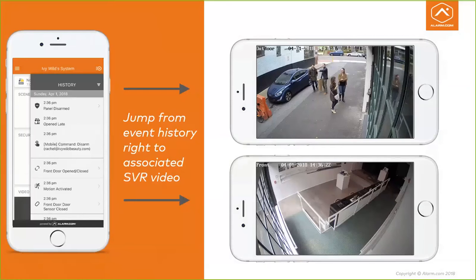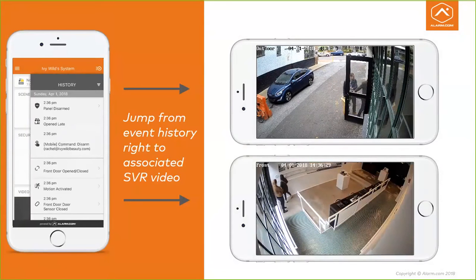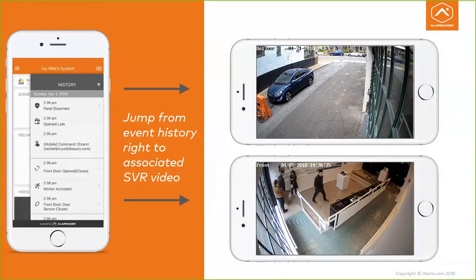So this might be a little tough to see in the webinar, but right from the app, you can select history. And this says panel disarmed, front door opened. And right here, we have a little arrow. So if somebody wants to filter, for example, by every time the back door was opened by anybody, you could select that filter and just choose the back door. When you click on that particular event, it brings you directly to that point in time with a video. So we actually don't even have a user manual for our cameras or for our video because it's so intuitive that if you can understand how to click a button, you can understand how to view the cameras.